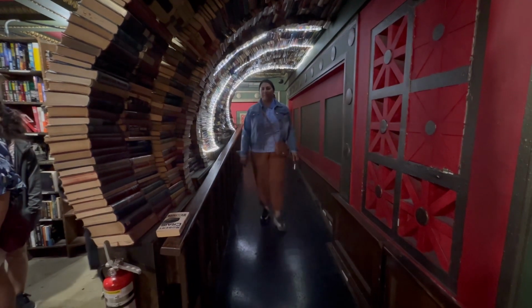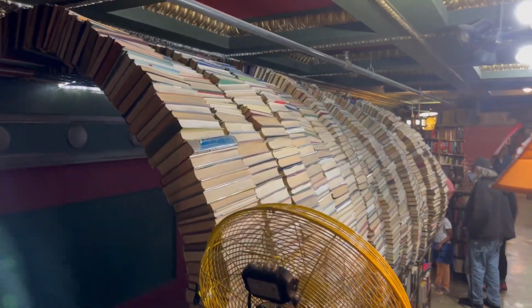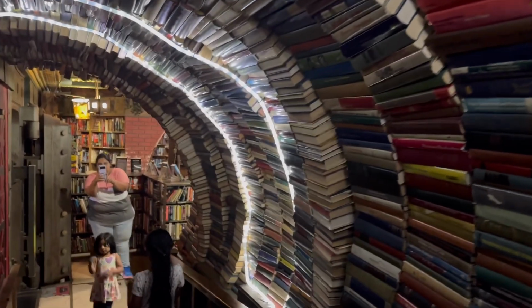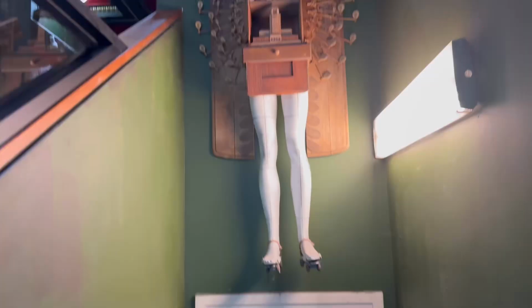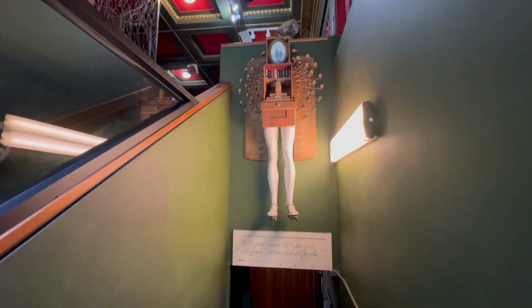I personally like this tunnel made out of books. It was so cool. It's a wonderful spot for taking pictures and videos. You can book this place for a fairy tale wedding for up to 200 guests, with 24-foot tall soaring ceilings, a world-famous book tunnel, and endless rows of color creating an opulent fairy tale setting for your wedding story.